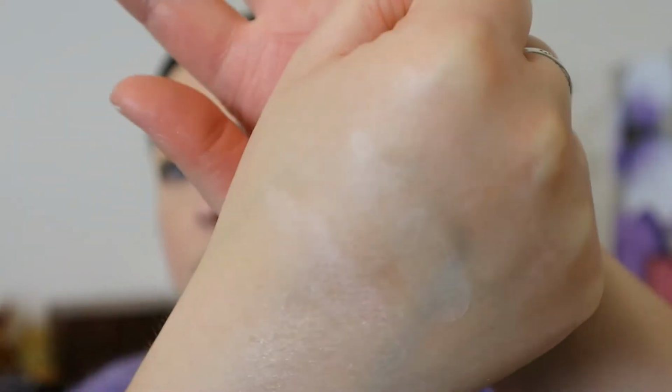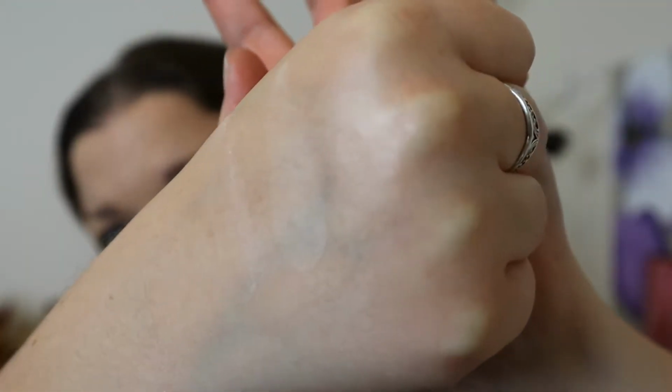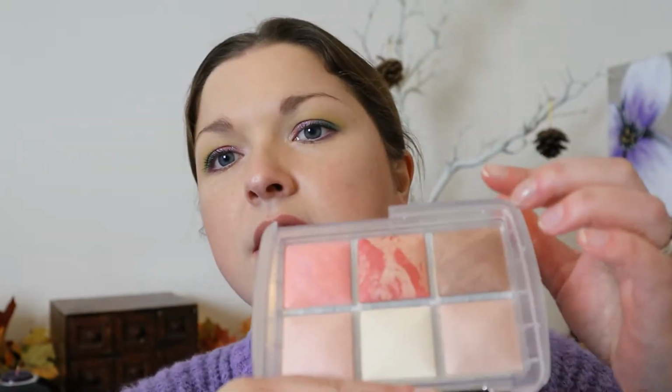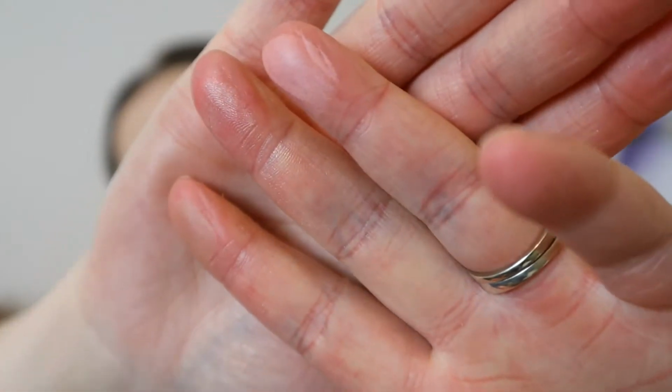So that is those. Now obviously they're quite light. They're the finishing powders and the highlighters. They look usable, which is good because this thing's not cheap. And then we've got these. So we've got the bronzer and the blushes, and that is what they look like.